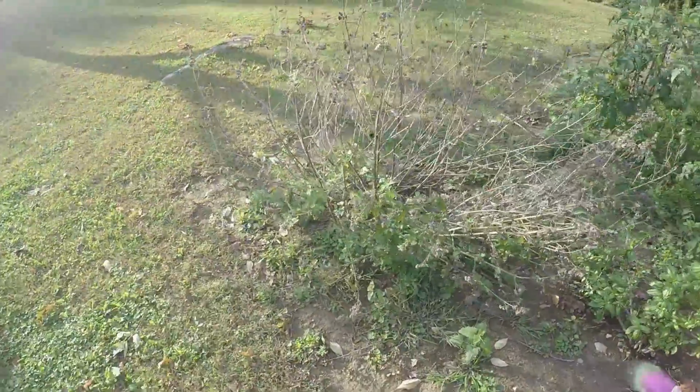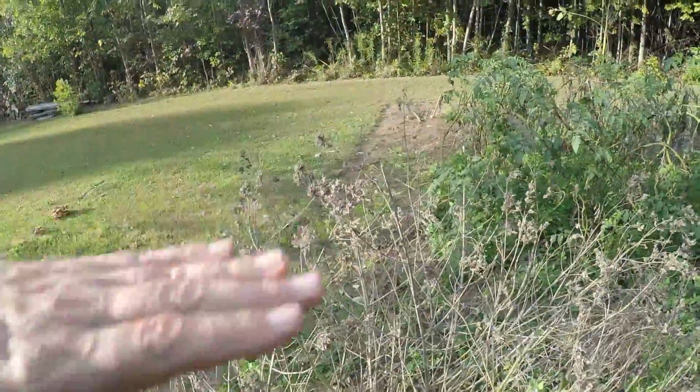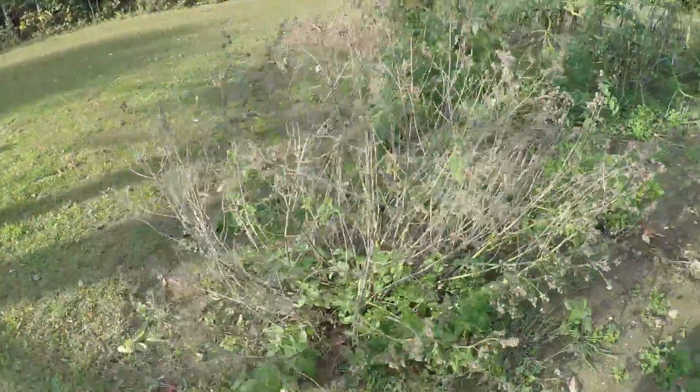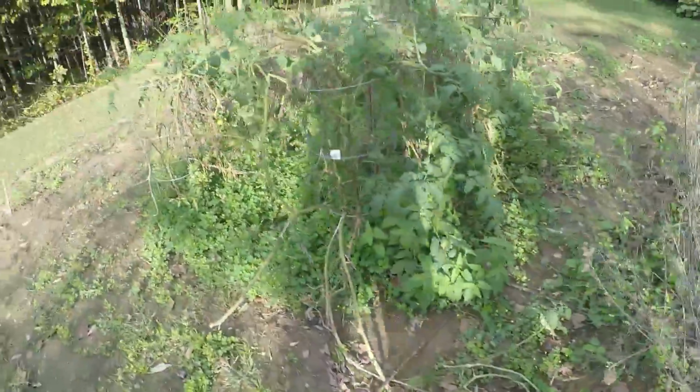This thing was a catnip bush. You could see it's about chest high, and it's all dead right now. She wants me to pull that out. That might be like pulling a shrub.